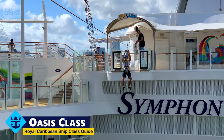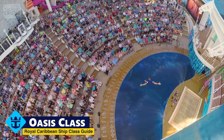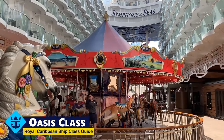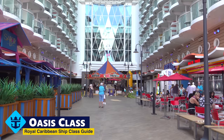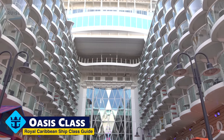These include the first zip line at sea, diving and entertainment venue, the Aqua Theater, two-level loft suites, handcrafted carousel, and the two split-hull sections of Central Park and Boardwalk, offering dining, entertainment, and the first non-ocean view balcony staterooms.